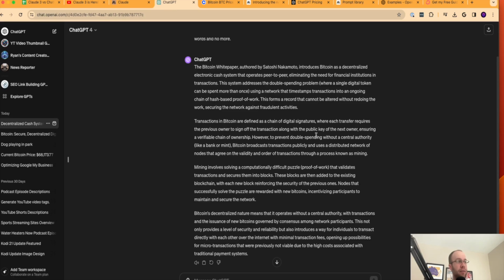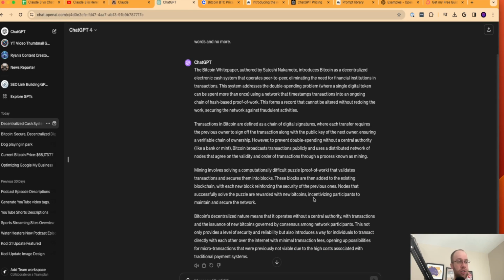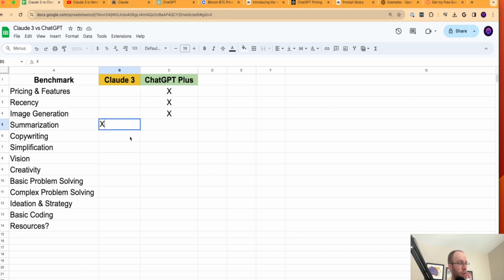If I hop over to ChatGPT Plus, it also is very concise, which I like. It is around that 300 word limit, which I gave it in the directions. Again, I'm not going to read this word for word. I'm going to come to the last sentence and see what it says. Bitcoin's decentralized nature means it operates without a central authority. Issuance of new Bitcoins governed by consensus among network participants. Yada, yada, yada, minimal transaction fees, opening up possibilities for microtransactions, high costs associated. So even just as I'm reading through this, it does sound a little bit more confusing compared to the output that Claude 3 gave me. So just looking at this very quickly, guys, I'm going to give the nod to Claude 3 when it comes to summarization.